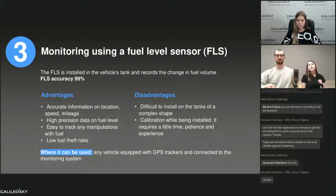The only thing is that the sensor length can be cut according to the height of the fuel tank, unless it's less than 15 centimeters. In this case, it's sometimes not possible to install the fuel sensor and monitor the fuel level in light cars and light vehicles.